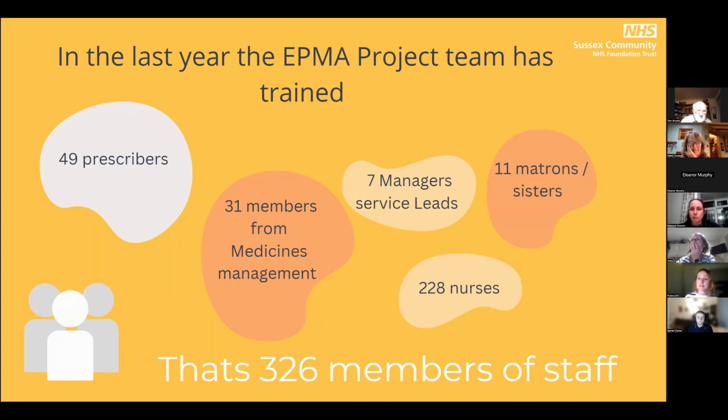So just a few little numbers. In the last year, it's a little bit out of date now. So when the project ended, the EPMA project team, we trained 49 prescribers. It's probably more than that now. 31 members from the meds management team, 7 managers and service leads, 11 matrons and sisters, and 228 nurses. So 326 members of staff.